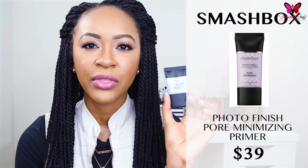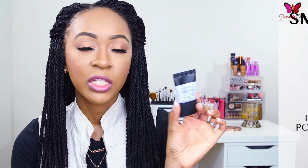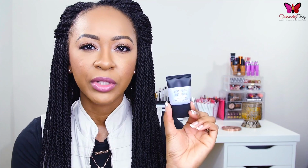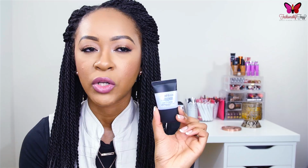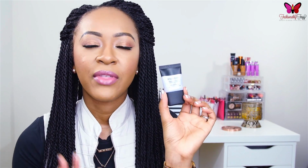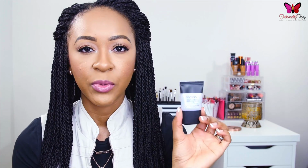So the next primer that I purchased after that one was the Smashbox Photo Finish Foundation Primer, and this one is also another pore minimizing primer, and it's also oil free. This primer works really, really great if you have the Photo Finish Primer Water, which is another product that I'll talk about shortly. The two of those together work really well, and they just do a really great job of prepping your skin for makeup, smoothing, and just giving you a nice canvas to apply makeup on top of. So this is another great one that I really love for blurring and smoothing out my pores.